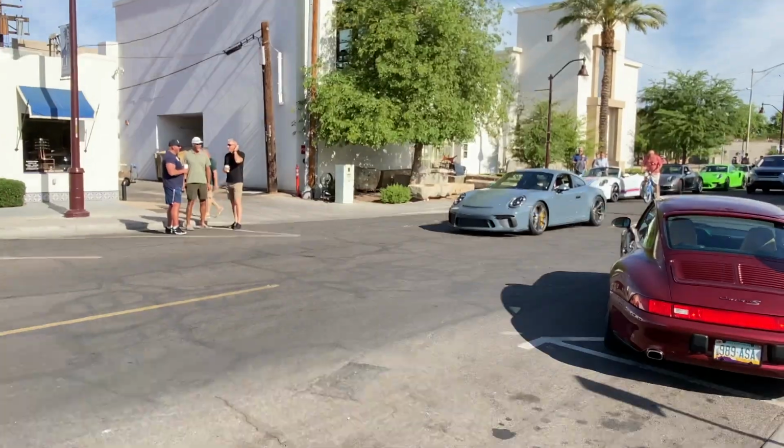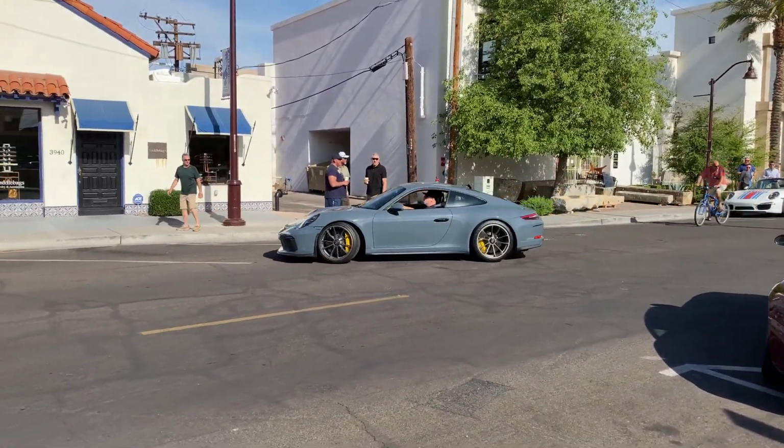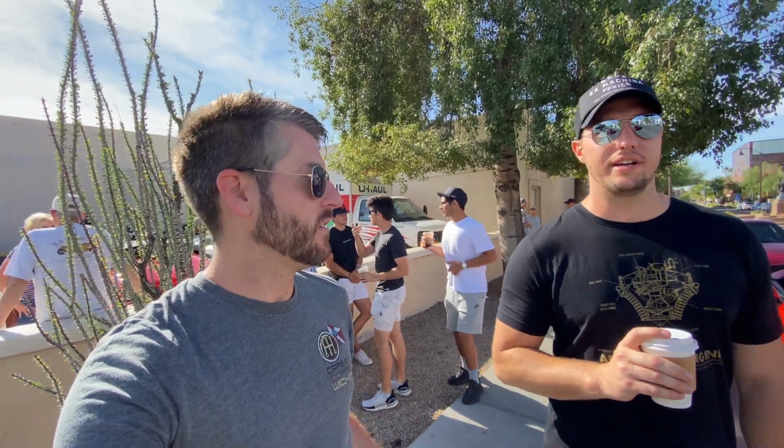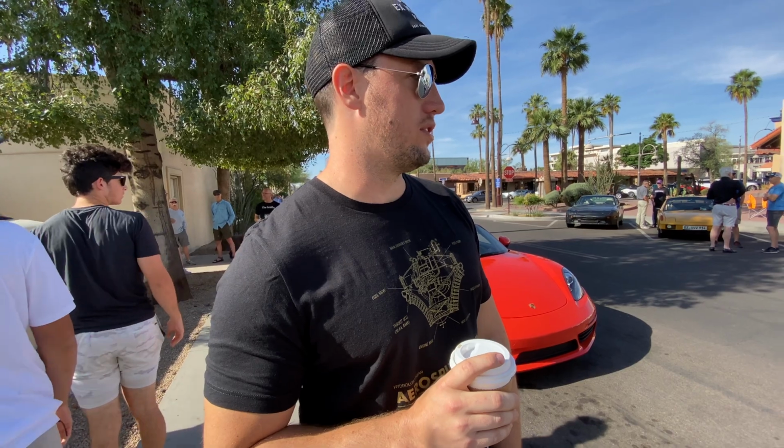I've seen like 16 in this primer gray. Well, one just left, so we had to fill the spot. A GT2 RS left, so a GT3 Touring took its place, as you would. In concrete or asphalt gray or whatever it's called. Primer. I do like a good Touring.